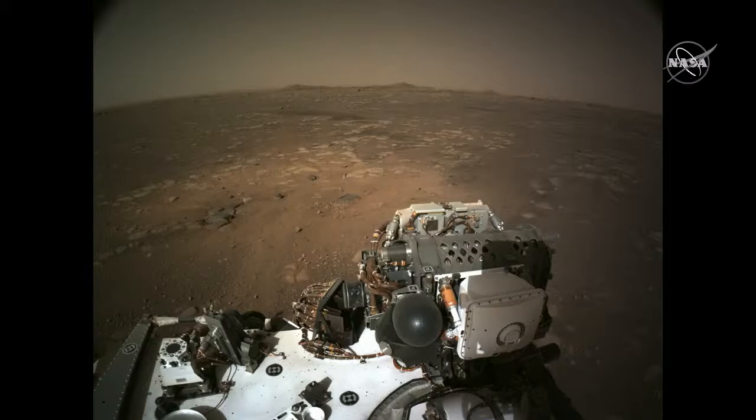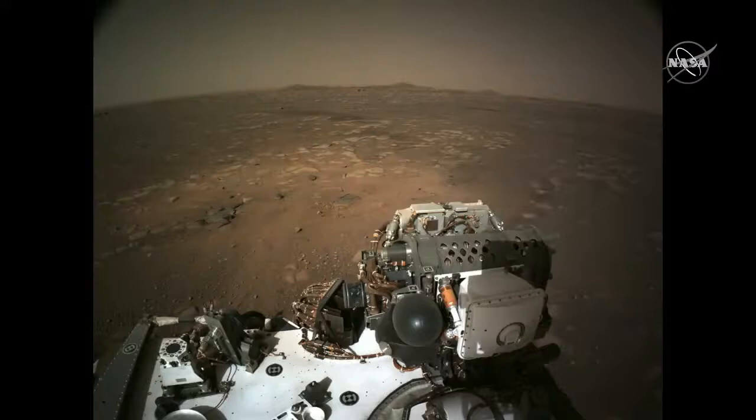Coming up, the wheels, if you noticed in the image now, are off to the side. We will be performing a wiggle. We'll straighten those up and do a short drive. And as I mentioned, deploy the robotic arm, and then continue with further in-depth checkouts. So we are very excited to be happily on the surface, exercising our system and looking at what's ahead.